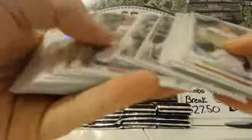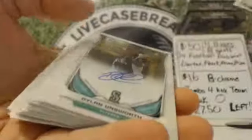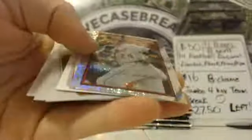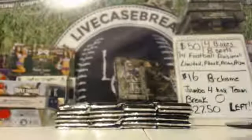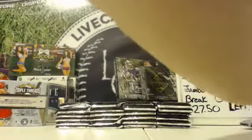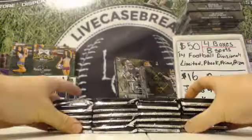Looks like a couple more autos on this side. Fire of Mariano Rivera. Dylan Unsworth for Seattle. Fire of Miggy. And last auto on this side, Willie Garcia for the Pirates. And that's it for the first two boxes. Final two boxes coming up next. Get the stack out of the way. Here we go. Let's get them open.